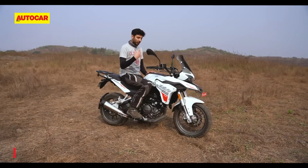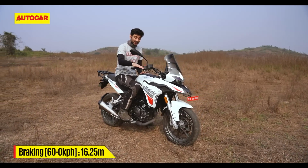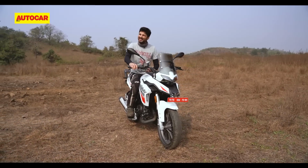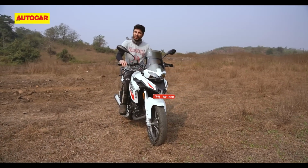Our test numbers actually threw up a pretty good figure for the 60 to 0 stopping test, but to get that, you have to grab the front lever with all your fingers and pull as hard as you can. Strong braking on this motorcycle is a bit of a workout, and on top of that, the dual-channel ABS system is quite intrusive.